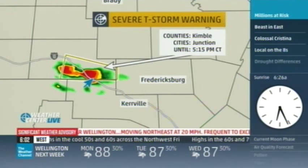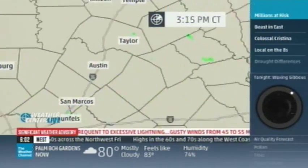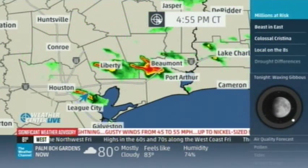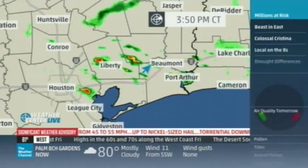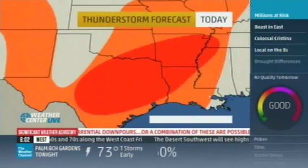And then down north and west of Kerrville, Kimble County, storms are just firing up. They'll likely increase in coverage between there and Houston. The sea breeze, a little bit cooler air coming in from the south and east, has fired up some storms, not moving very fast and not severe, between Beaumont and Houston.